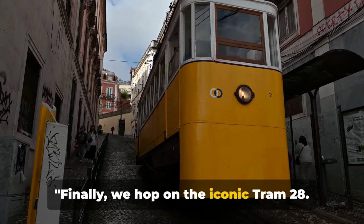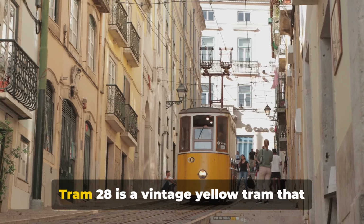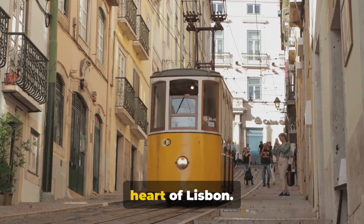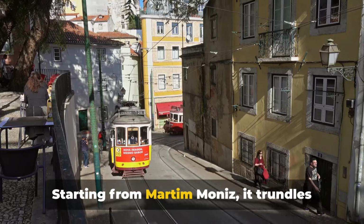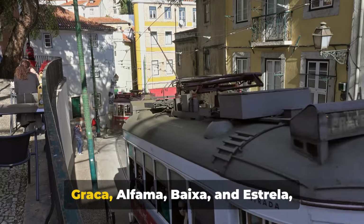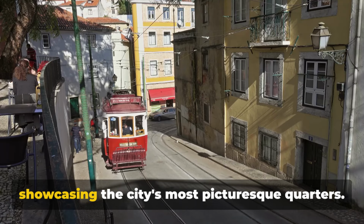Finally, we hop on the iconic Tram 28. Now, this isn't just any ordinary tram. Tram 28 is a vintage yellow tram that takes you on a magical journey through the heart of Lisbon. Starting from Martim Moniz, it trundles through the narrow cobbled streets of Praça, Alfama, Baixa and Estrela, showcasing the city's most picturesque quarters.